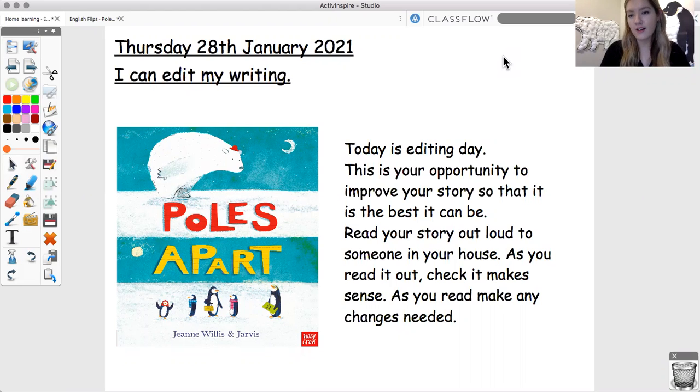Before we start, I just wanted to say I really hope that you are feeling so proud of yourselves. You have really been demonstrating all of the learning skills that we focus on at Billingshurst Primary. So, that's skills such as resilience, perseverance. You keep on trying, you kept writing, you are being so creative, you're using your imagination. Some of you might have taken some risks in your writing.